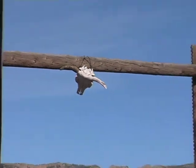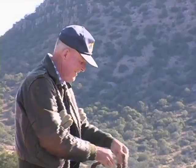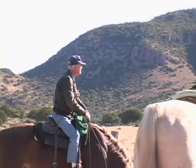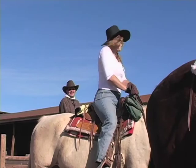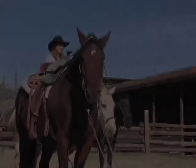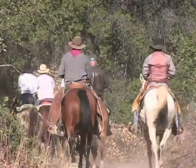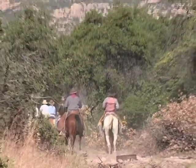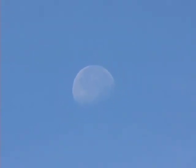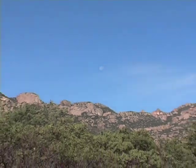Whether you're a novice or experienced horseman, the staff will provide you with whatever instruction is needed to help you enjoy your vacation to the fullest. They want you to simply have the best Western experience of your lifetime. Some of the trail rides will take you up into Price Canyon, where the scenery and rock formations are simply breathtaking. It may be a quarter million miles from the moon to Price Canyon Ranch, but it's just a day's drive or flight from just about anywhere in North America.